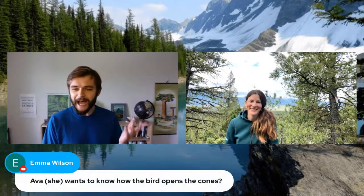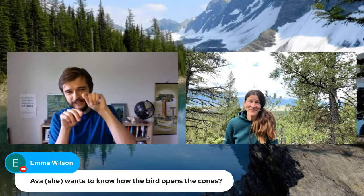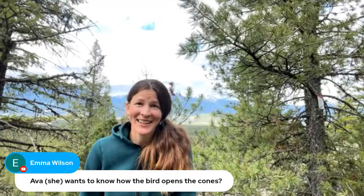Ava wants to know how the bird opens the cone. So what is it actually doing? Is it ripping them apart? Is it sort of fitting its bill in between? What's going on? Yeah, that's a really good question.